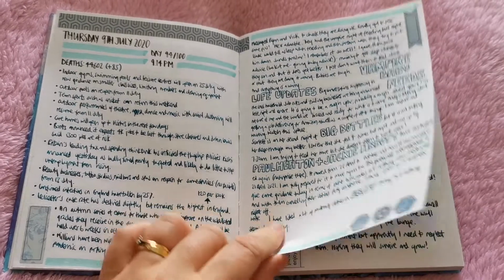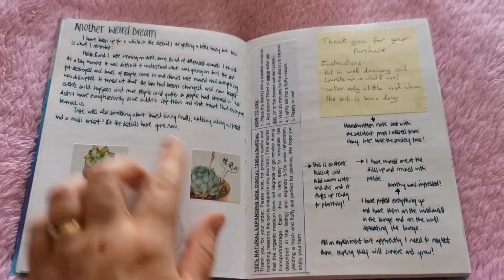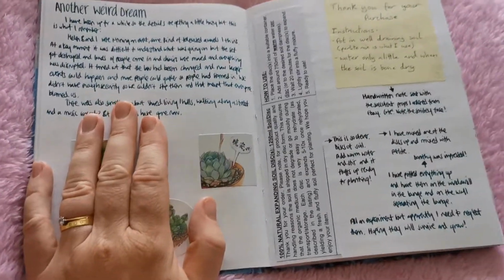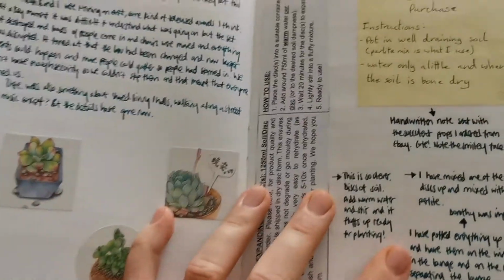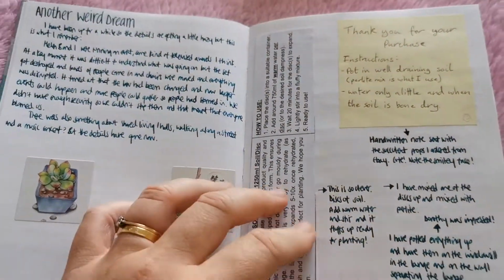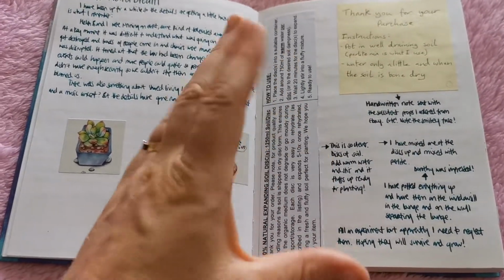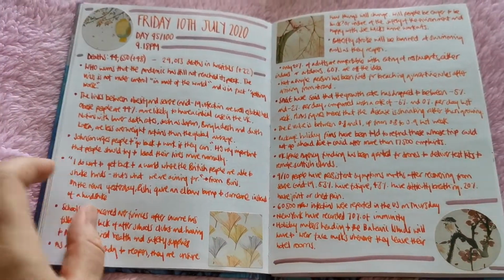I'm having quite a lot of weird dreams at the moment, so I think I was trying to note them down a little bit more. I always like handwritten notes. So this was some soil that I'd ordered, and it came as a disc, and then you added water and it fluffed up into the soil. It was quite clever.